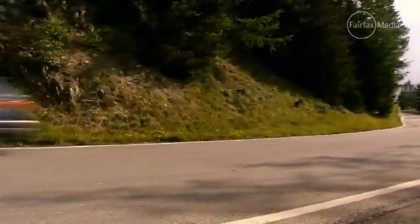They've sold 500,000 of the old Q7, and I reckon they're on a winner here with this one. I think it'll do even better.